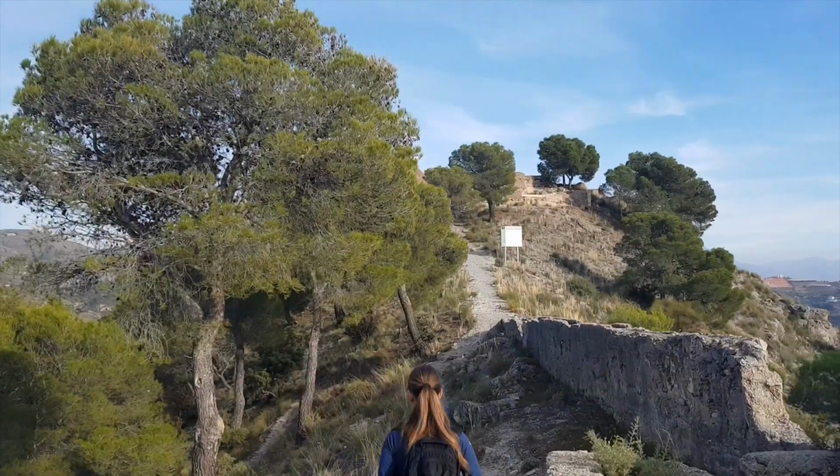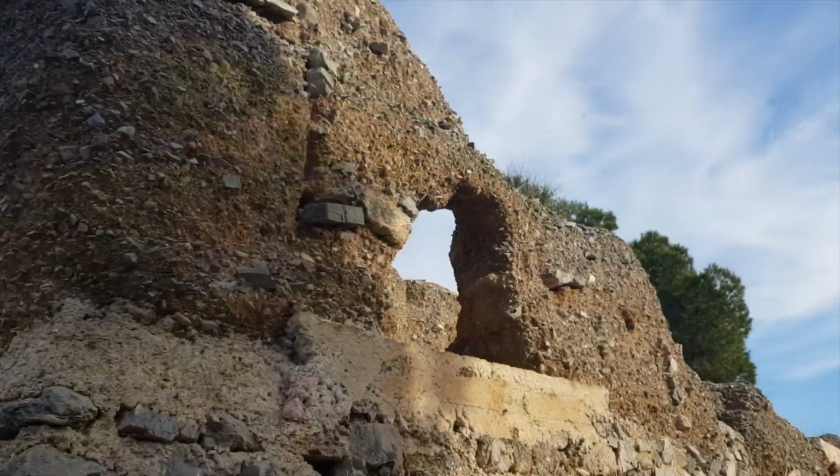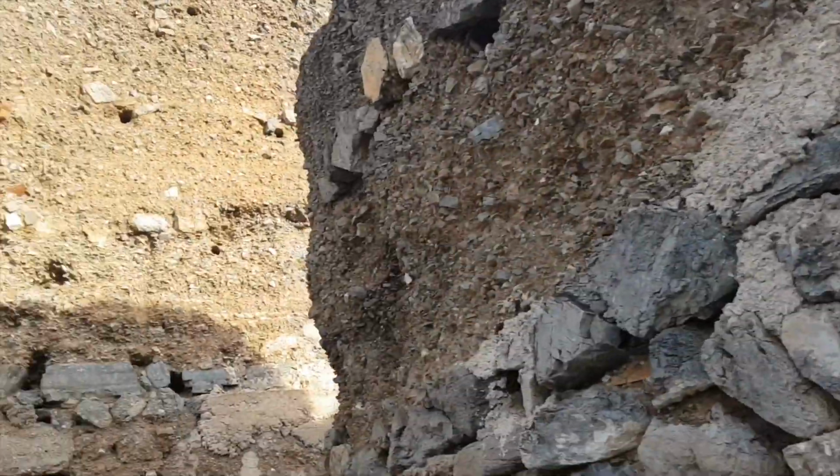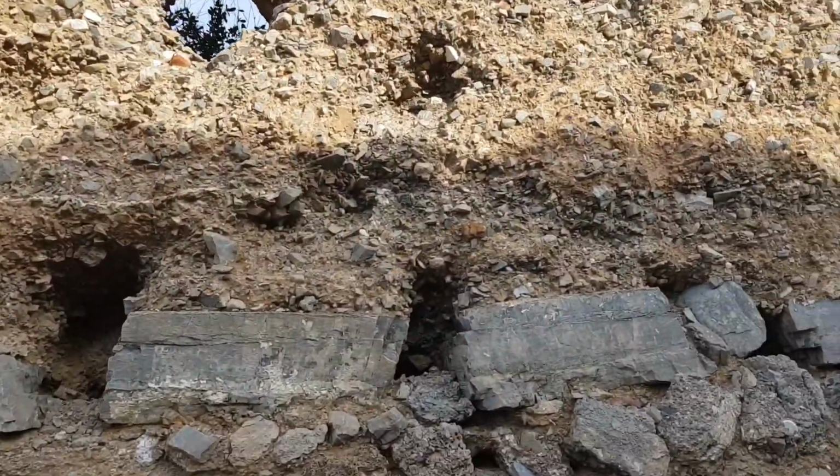As you notice, castles are strategically built on top of the hills because it's easier to defend in times of war. And according to the table, this castle is from the 13th to 14th century, so about 800 years old.